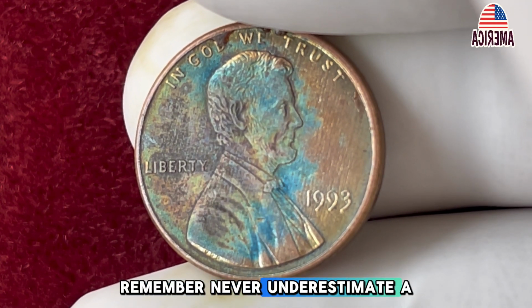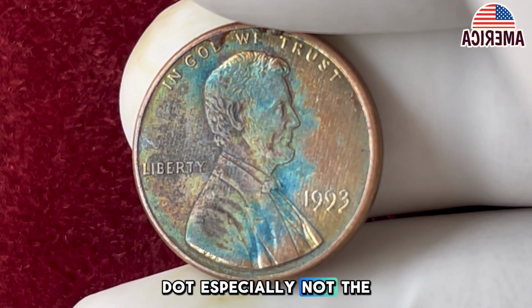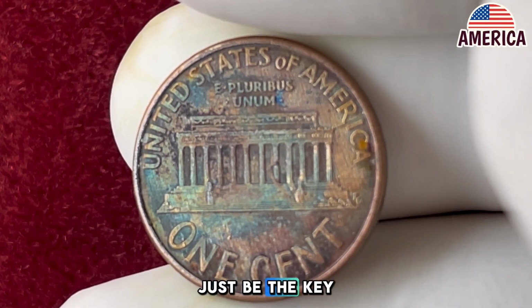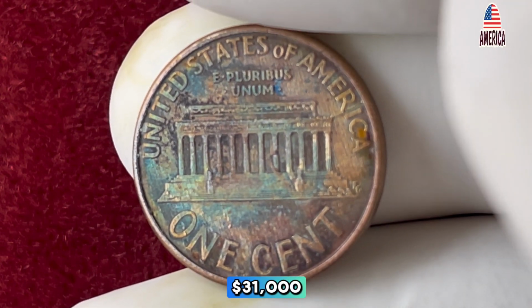Remember, never underestimate a penny. Especially not the 1993 Lincoln proof penny. Because it might just be the key to a life-changing $31,000.